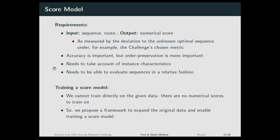Accuracy is important for the score model, but in the context where this model is going to be used, the goal is to select the best sequence. So more important is that you preserve the order, not so much the accuracy. If one sequence is better than the other, you should reflect that in the relative scores output by the model. It needs to take into account the instance characteristics, and it needs to be able to evaluate sequences in a relative fashion. Which means that if you have, for example, a feature like the duration of the route, the duration by itself doesn't say much about whether it's a short route or not. You have to compare this duration with the duration of the other routes in the pool. So you have to somehow draw some statistics from the pool in order to be able to compare routes among them.